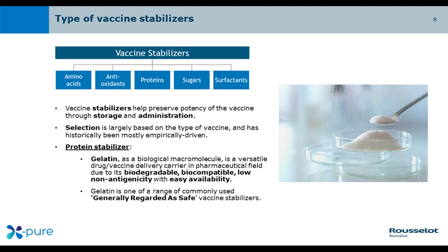It's important to note that the type of vaccine is still the main determinant of which stabilizer is being considered. As a general note, most stabilizers are selected from a range of generally regarded as safe excipients, of which gelatin, as a protein, is a very good example. Gelatin is a biological macromolecule that serves as a versatile drug, or in this case vaccine, delivery carrier, and is also categorized as a GRAS excipient.